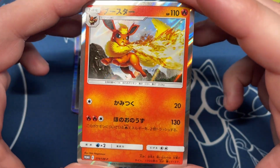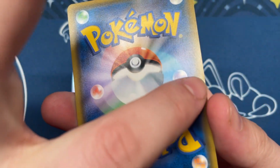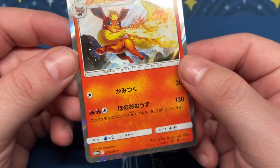Beautiful card. Really do like this one. SMP is one of those things that has a lot to offer. Looks like you might have a little mark there, but it doesn't feel like it's deep, which is why we went with near mint on this one, because of how clean it is.